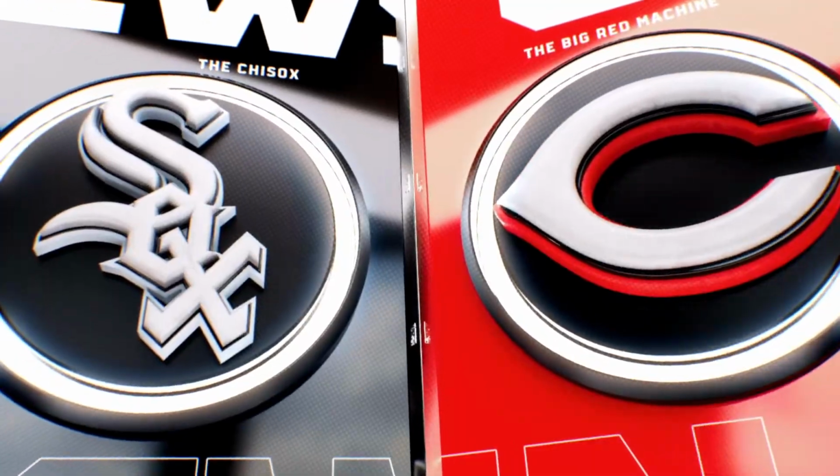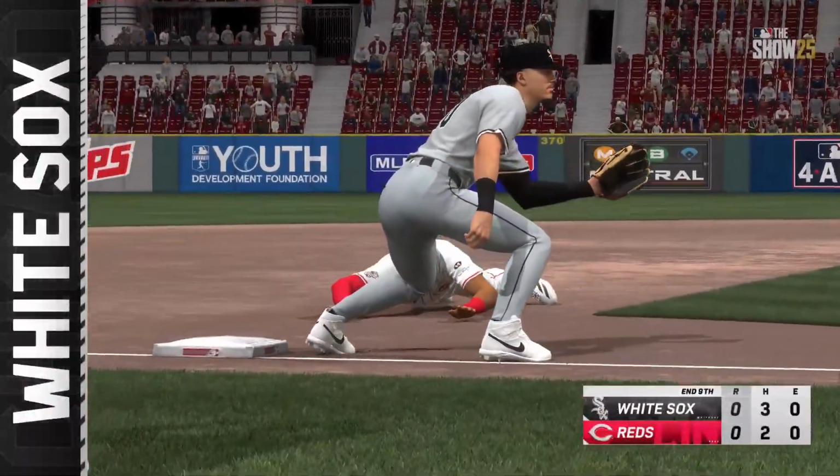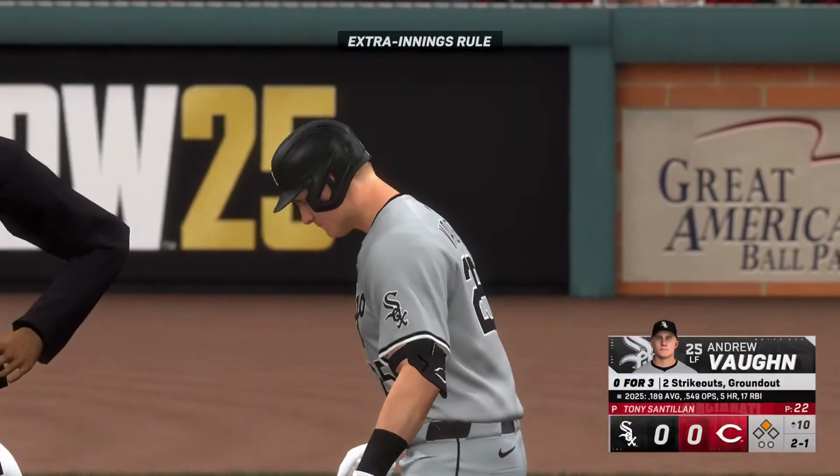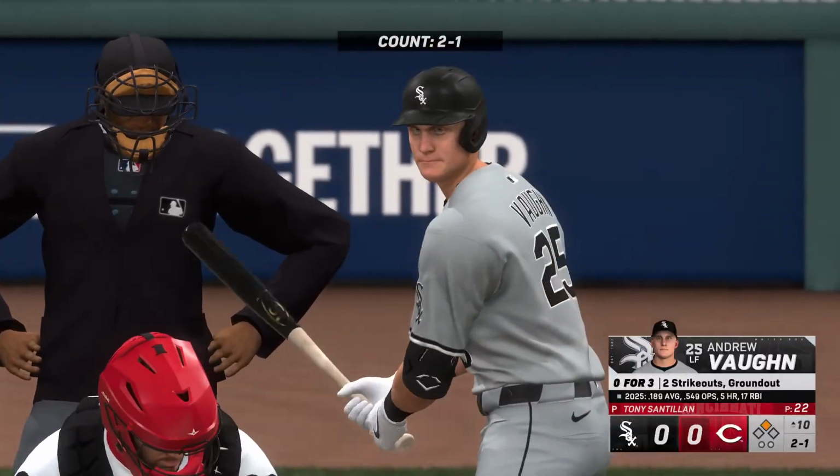When you get thrown out at third with two outs, you kind of want to keep on running. Not a great decision there as it ends the inning. On to extra innings. Now the left fielder, Andrew Vaughn. Man at second, nobody out.